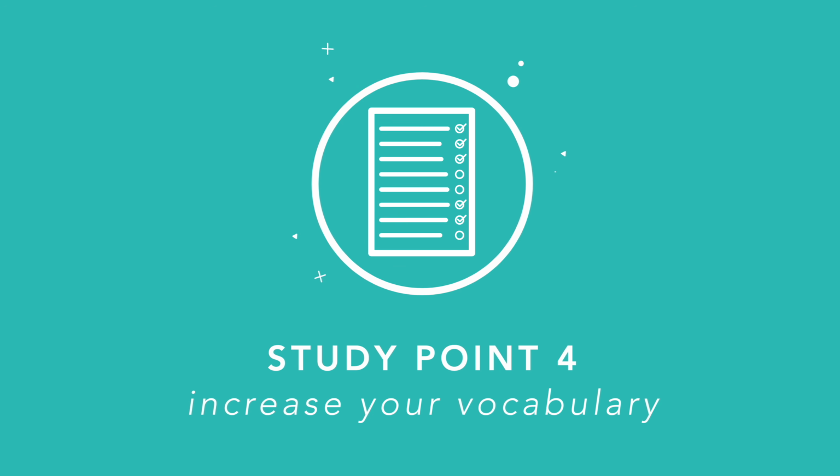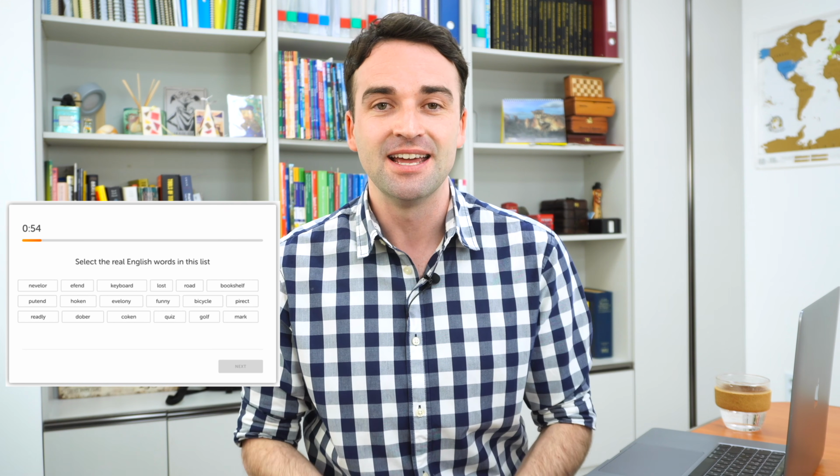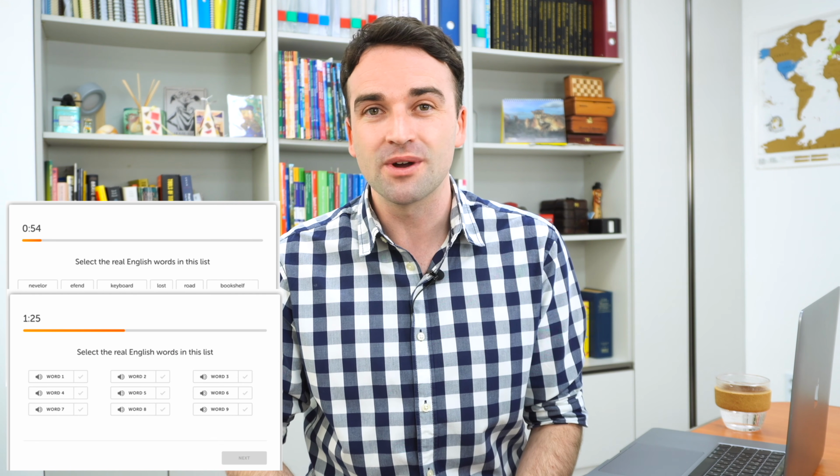Tip number 4 is to increase your vocabulary. So the Duolingo English test is really vocab heavy. There are 2 question types specifically designed to test your vocabulary. We have the read and choose the real word and the listen and choose. So if you have a weak vocabulary, it'll be really hard to get a good score on this test.